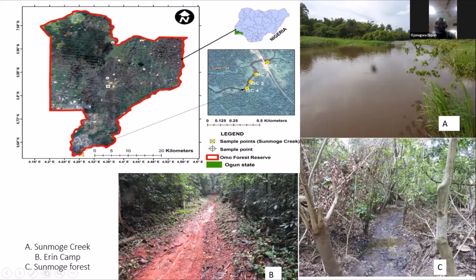So here is another biotope within the forest reserve. This is where they call the Eri Camp. In fact, they call it NCF Road. So it goes to Eri Camp here. This particular spot is very rich in butterfly species, as well as some dragonflies.